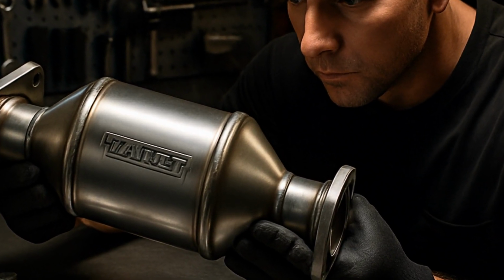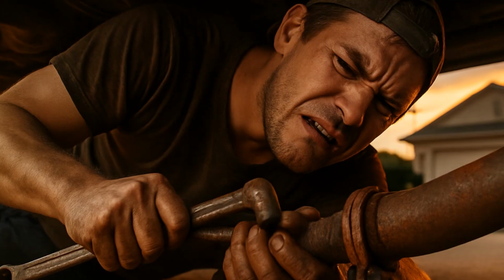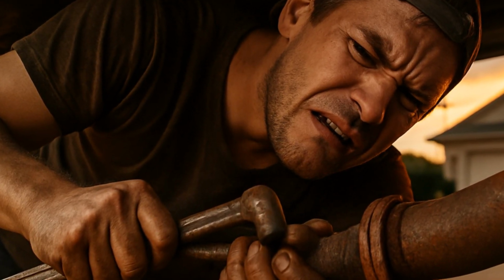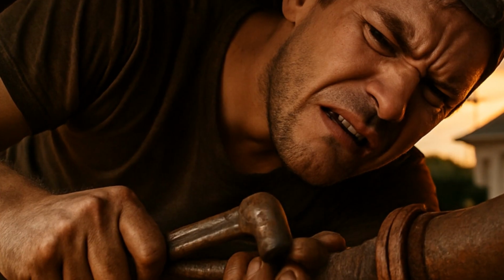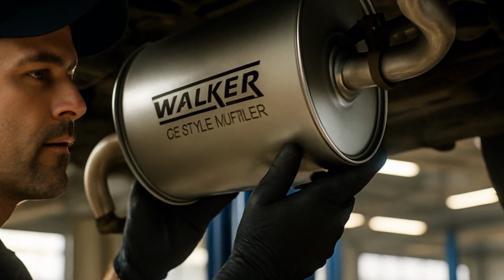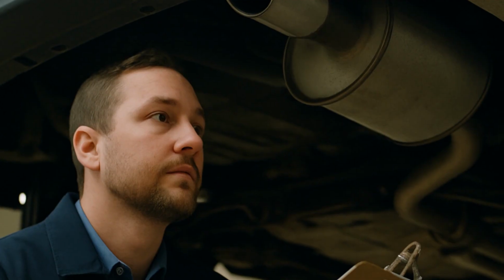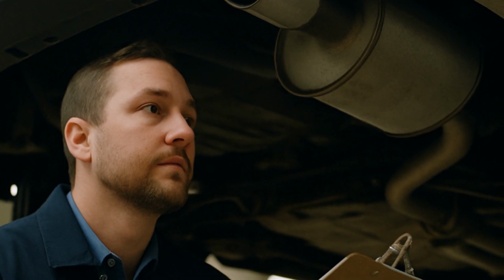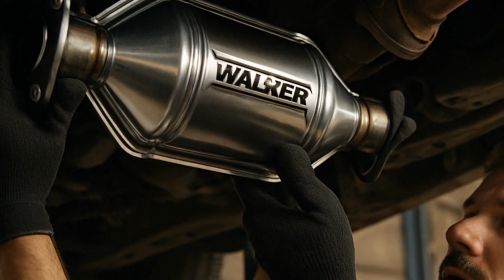A pro tip: order gaskets and hardware with your Walker cat. Trust me, you do not want to be standing in the driveway realizing the old hardware is welded tighter than a bank vault, and the new part didn't come with anything. Here's the kicker. If your state does visual inspections, Walker's OE-style appearance is a blessing. No shiny universal fit label that screams DIY job here. The inspector just shrugs and passes you through. That's the kind of invisibility you want in life.